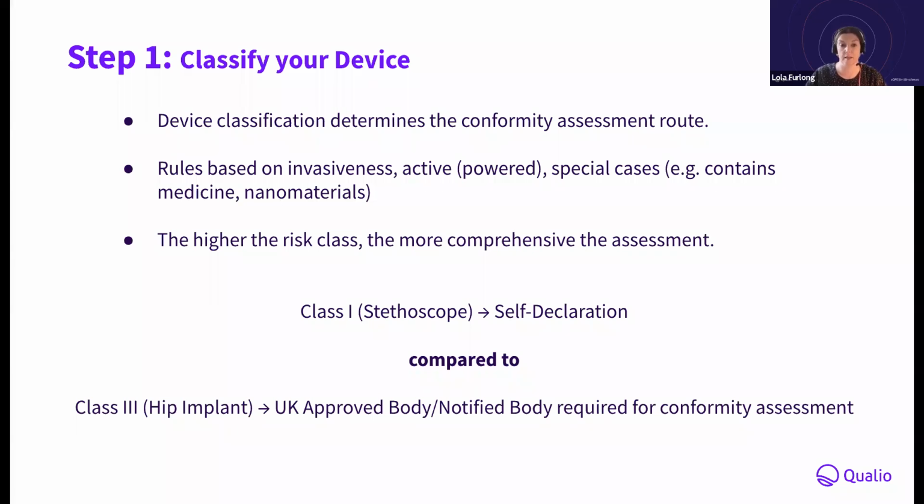So this slide that we're looking at is step one in the process, and that is determining your device classification, as this determines the conformity assessment route that you'll take. The higher the risk class, the more comprehensive the assessment. So factors such as the degree of invasiveness, the part of body affected, duration of use, whether or not the device is active, if it is a drug-device combination, all determine the classification of the device. Remember, when discussing classification, you're talking about the level of risk your device poses to an end user or to a patient.